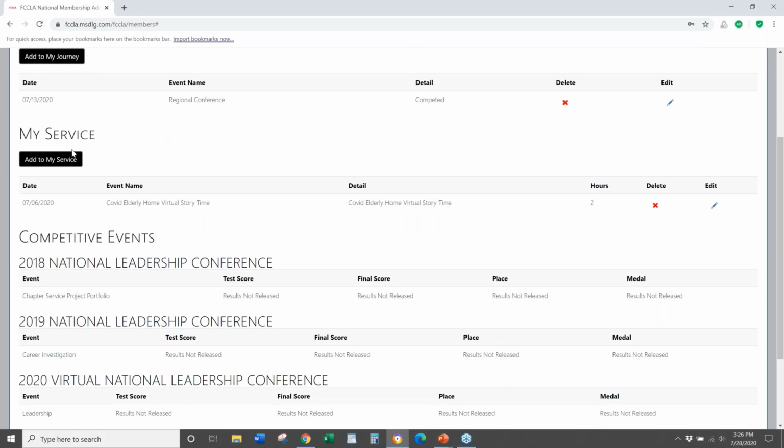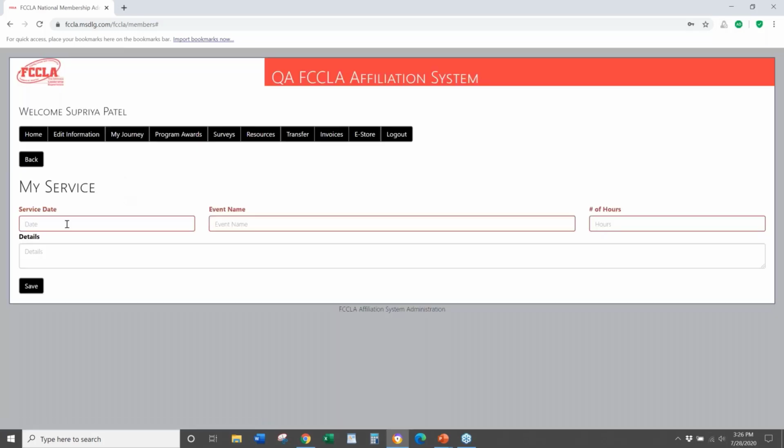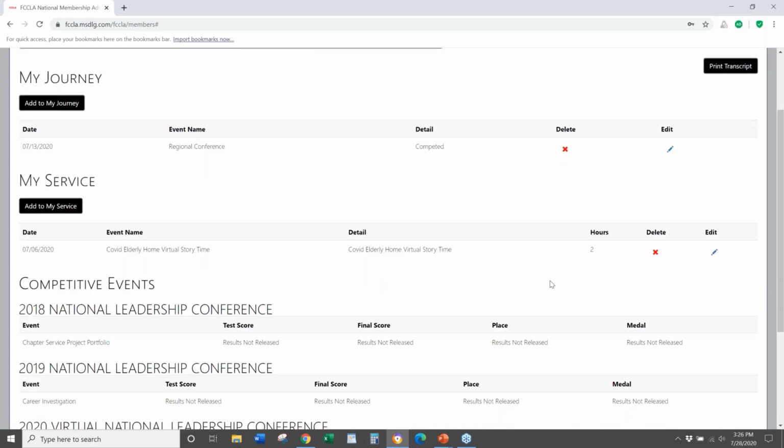Next, you have the My Service section. So this is where, like, if you are volunteering in the community or something and you want to keep track of your service hours that you've done for the year, you could add it to your service history. You fill out the date, the event name, the number of hours you volunteered for, and then some details about it, and you'd click Save, and it would show up right here like it does for this example.